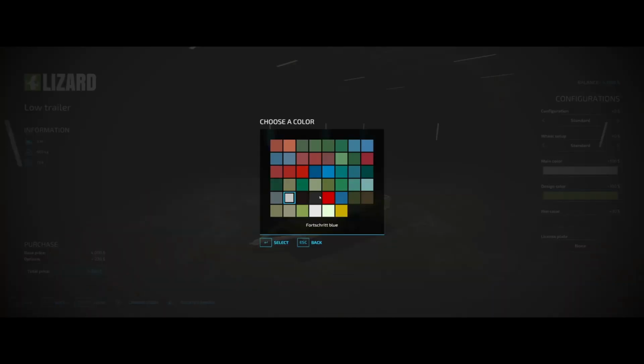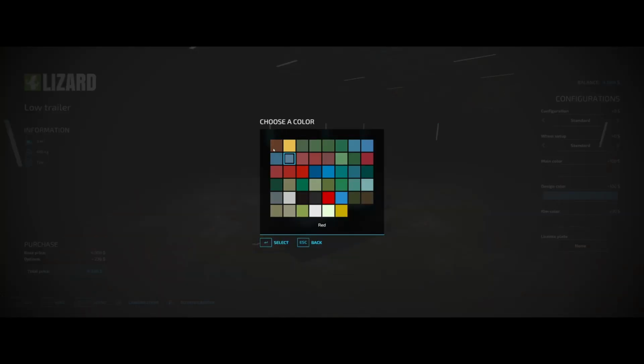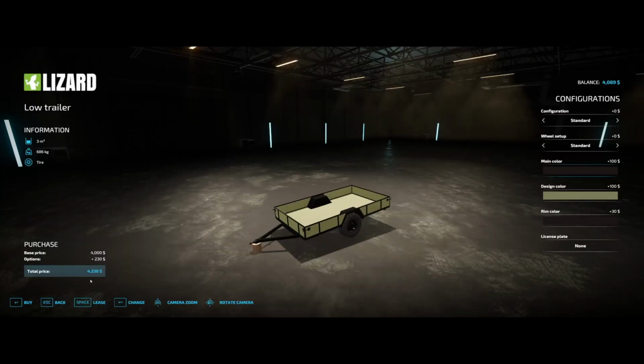And then, oh, that's a little scary. And then what color should we make it? Now I'm just remembering the tractor is a bit of a turquoise color. I don't see the exact color in this trailer. However, I kind of like that. But that is more than we have, which is a little bit of a bummer. We're sitting at $4,230 for that, and we have a balance of just over $4,000.